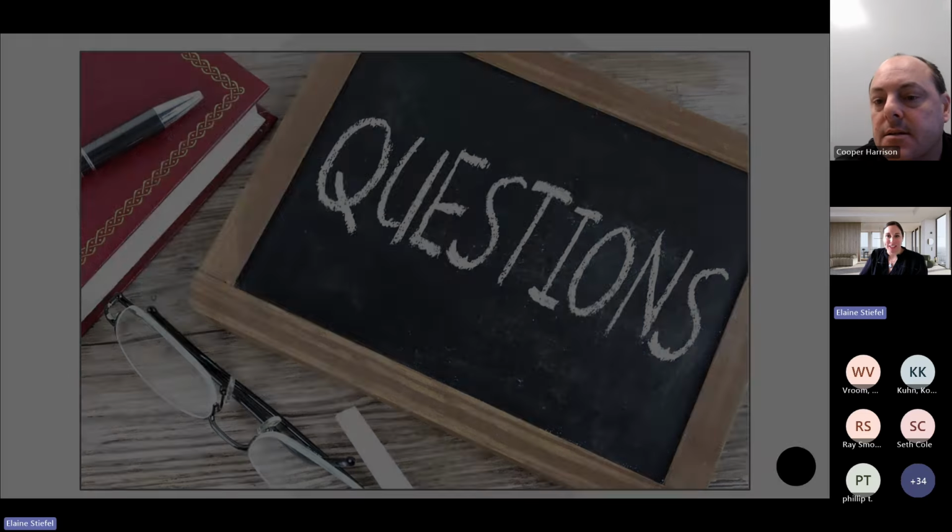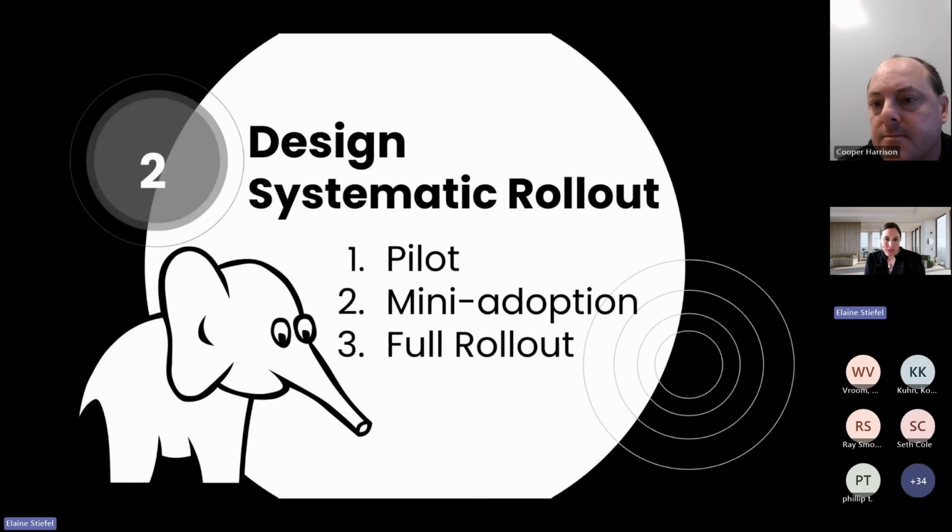All right, I'll go on then to tip number 2. So tip number 2, I'm going to call it addressing the elephant in the room. So how do you design a systematic rollout? The way we have done it multiple times now, we have 3 steps in the systematic rollout. The first one is we have a pilot group, which is about 5% of our teachers in the district.